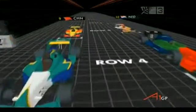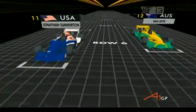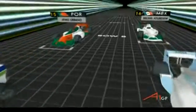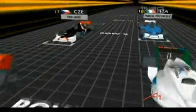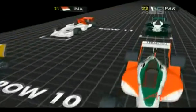As we go on down the grid, watch out for a couple of key nations, particularly the Netherlands starting from 10th place. They didn't have a particularly good qualifying performance. Ireland starting in 13th. Adam Carroll will be hoping for more from there. Alex Young all the way down in 19th, and bringing up the rear of the grid, it's Adam Khan for Pakistan.